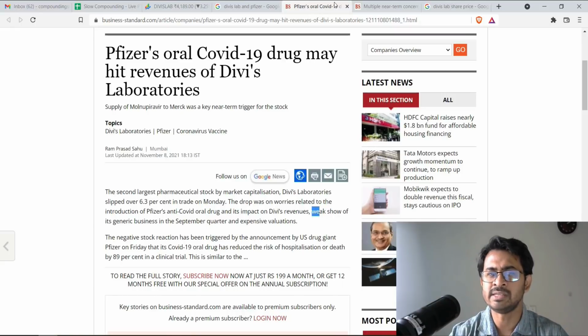And also one more important thing, this margin contraction is not just for Divis. If you see any other API company, you will see there is a consistent drop in the profit margin. You will also see that the share price is a little bit under pressure. Now for Divis Lab, the pressure could be a little bit higher because Divis is a high flyer stock.